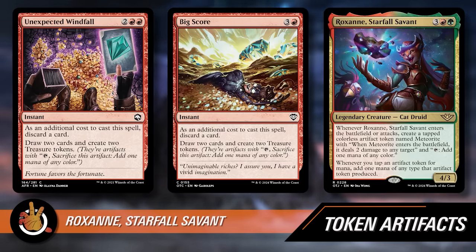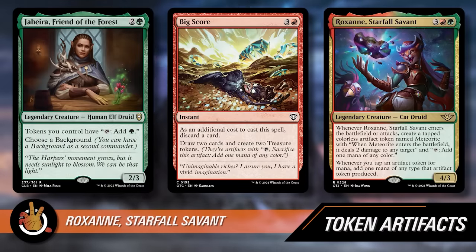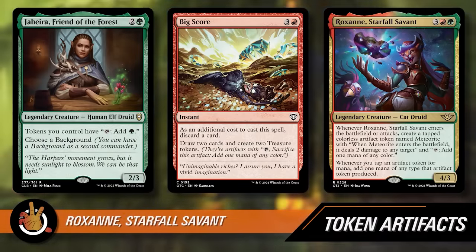I was like, there's no way it works with treasures. But if you get Jahira, you could tap them for mana. Yeah, and then, like, no, it just works. You don't need Jahira, it's not necessary. Although Jahira is probably also good in this deck. Probably. Yeah, why not?